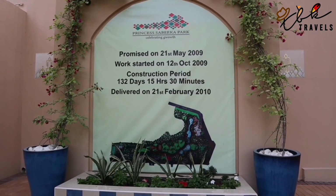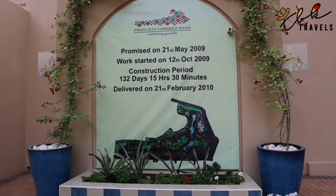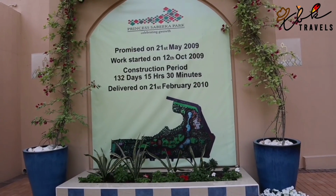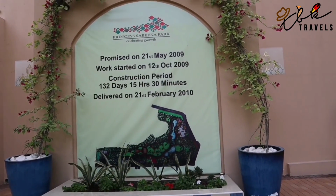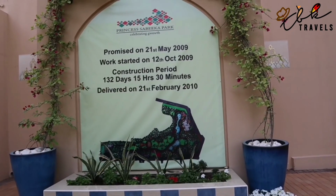didn't have any accidents during that time, so it was a very managed project by then General Manager Hussein Ansari, and it was delivered on the 21st of February 2010. It had to be delivered on the 21st of February because that's when Princess Sabeeka was coming to open the park.